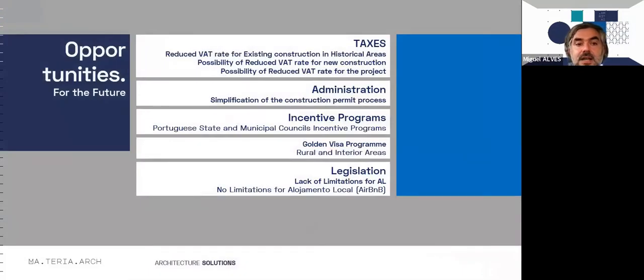So I think this area, the rural areas of Portugal, are really open for the future. And I tried to give you a small list of opportunities, like we have a reduced VAT for existing construction and reconstruction of buildings in all of the historical areas. So that is a given already. There's a big discussion about the reduced VAT rate also for new construction. So we have a new government, so let's see how it goes. And we also have the possibility of reduced VAT for the project itself, so for the architects, for the engineers.